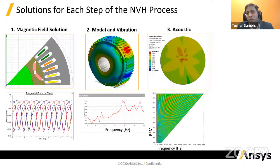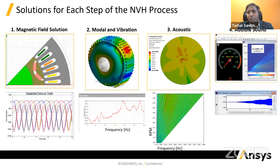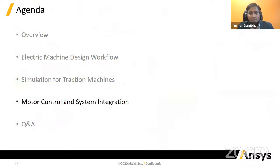And then you can also do the acoustic analysis. You can look at what kind of noise propagation could happen in the real environment, how much noise it will generate, what kind of decibel level noise you can expect at a certain distance. You can generate your waterfall diagrams and so forth. And you can even create audible noise as well, and see the signal, how it performs.